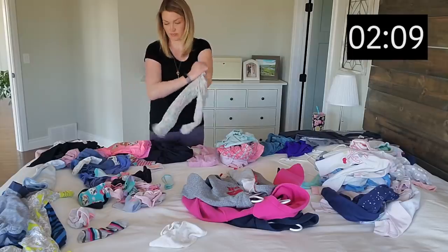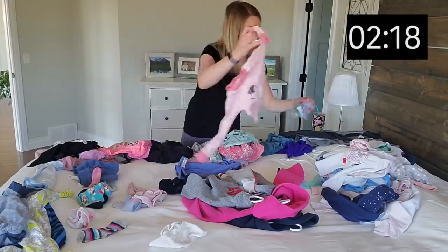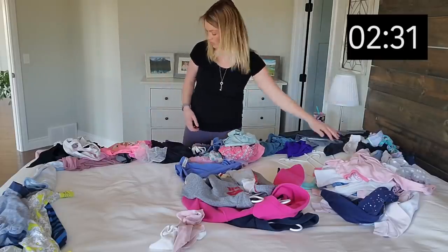During this sorting time, I will make a pile of all of their underwear, my underwear and socks, and their socks. I don't separate anything yet. I just throw them all into a pile, and I do that part at the end.